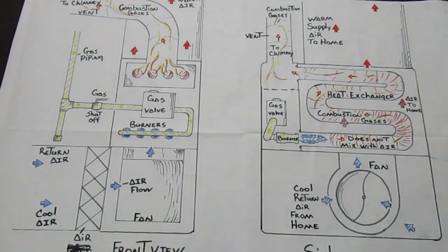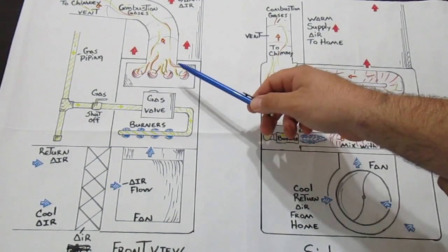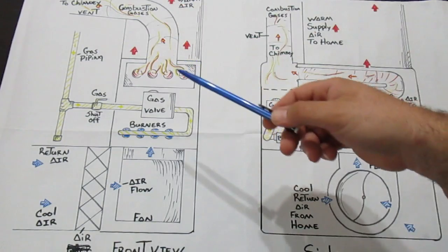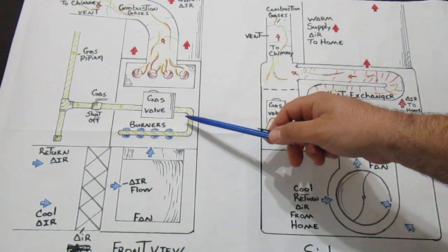Let's talk about how a warm air furnace works. In this example, we're going to be using a natural draft, gas-supplied, upflow warm air furnace. That's a pretty long-winded name. Let me explain what that means. Natural draft means that the gases of combustion flow into your chimney and out of your home naturally. There's no fan here pulling or pushing those gases out. Gas means the furnace utilizes gas. In this example, we're using natural gas to warm your air up.